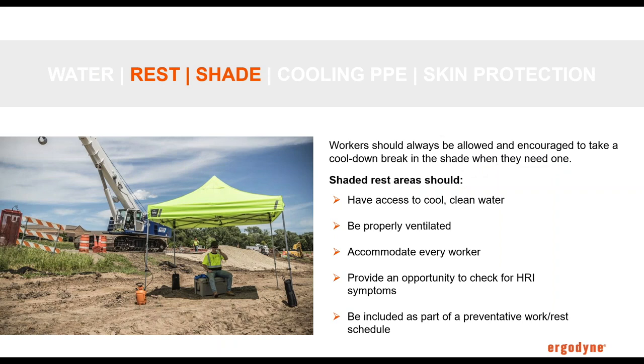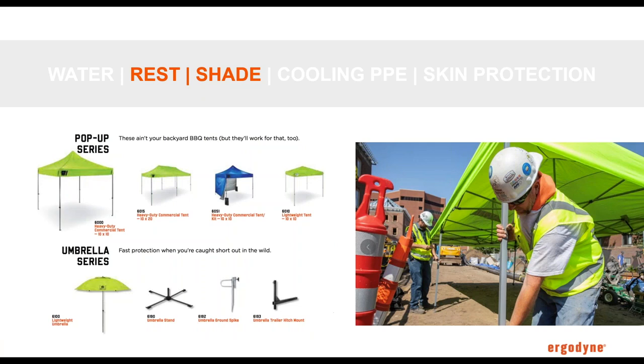Workers should always be allowed to take breaks as needed when working in hot conditions, and it's important for job sites to provide shaded areas so that they can get some relief from the sun. A good way to do this is via tents and portable shelters. Ergodyne has a variety of shelter options available.